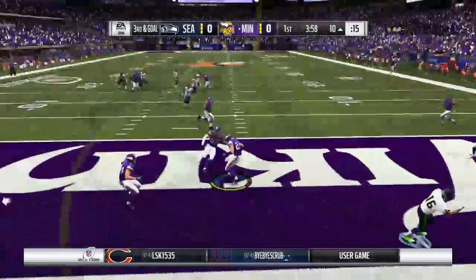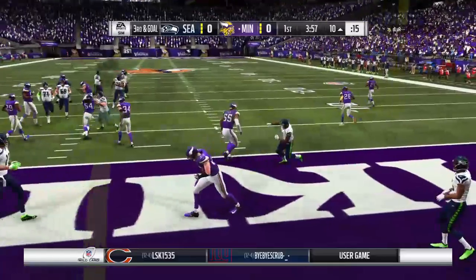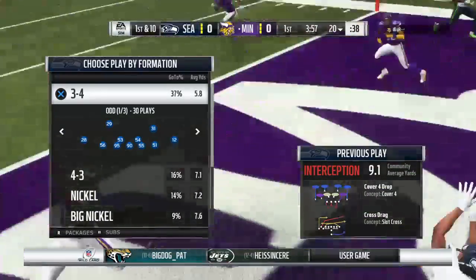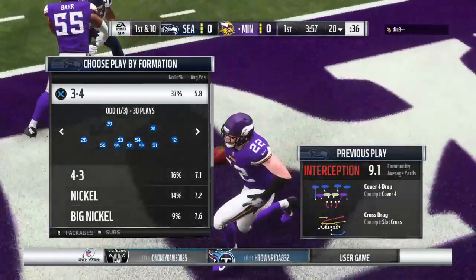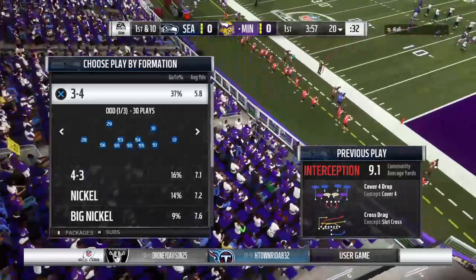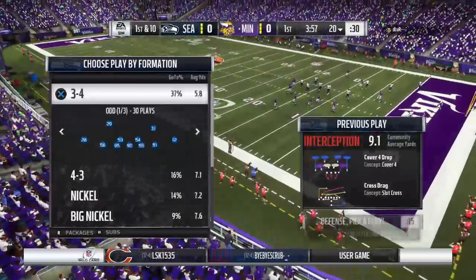And it'll be intercepted. Picked off by Harrison Smith. So that's back-to-back drives where they've thrown an interception. Ordinarily, we look at the offense and say, what's going on with your scheme? Maybe we should look at the defense and just give them a whole lot of credit. They've got them frustrated right now.